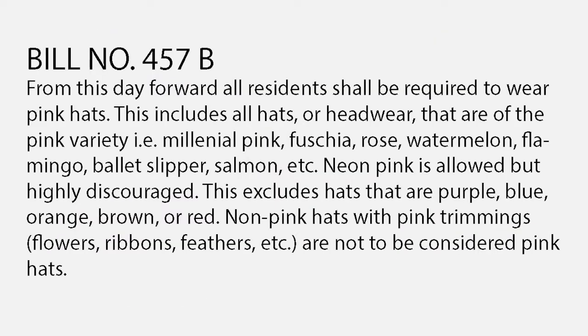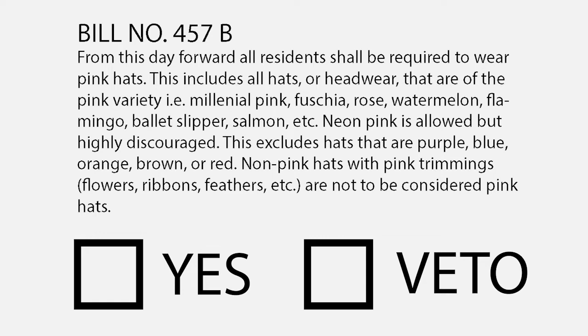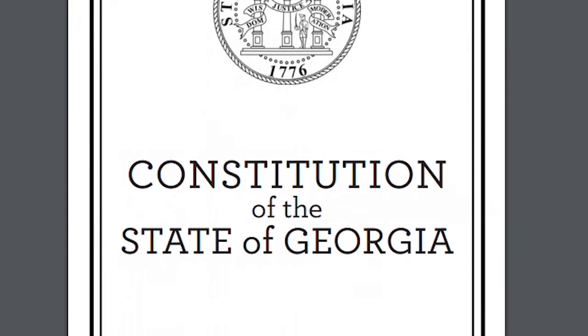It could be very difficult enforcing laws you don't agree with, so the governor gets to review each law. We'll go more in detail with this later. But this is where the governor has the opportunity to veto, or say no, to a law he disagrees with. All of this is part of the executive branch's role in government. The governor's specific duties are laid out in Georgia's Constitution.